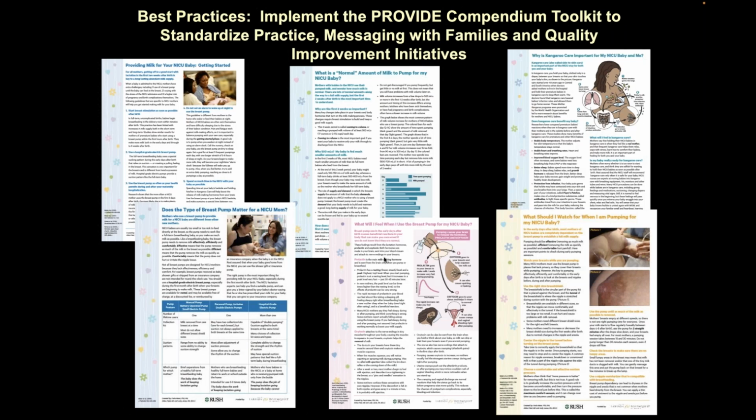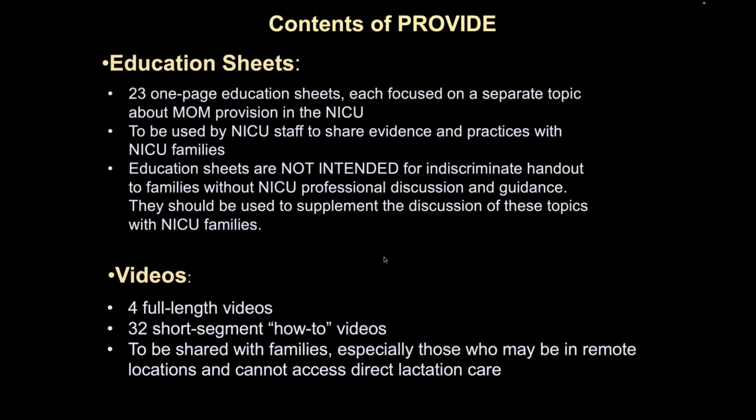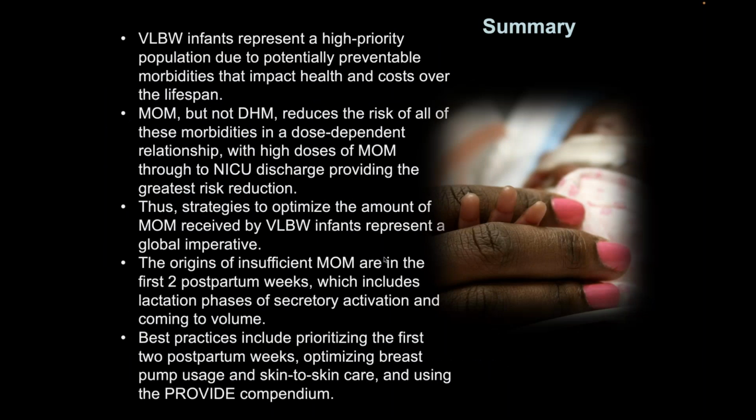Best practice also includes implementing the PROVIDE Compendium Toolkit to standardize practice, message with families, and to do quality improvement. I've listed the contents of the PROVIDE Compendium. If you're not familiar with it, again, visit the website. Everything is available free of charge to download.